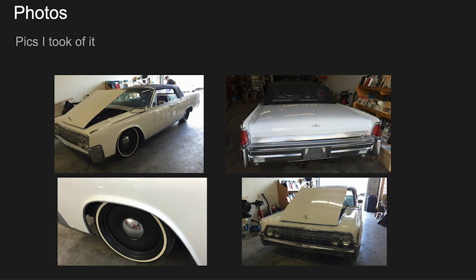Keep in mind, 65 does not have this panel here on the deck lid, and the bumper inserts are different on 65, as well as the taillight cages. I recently did a video talking about the differences in the 61 through 64 versus the 65 taillight. So again, this is a 64.